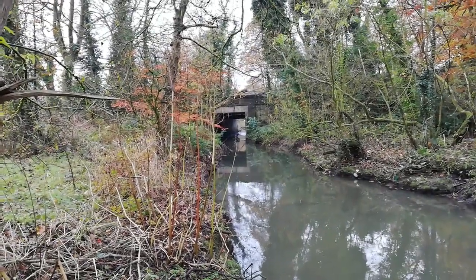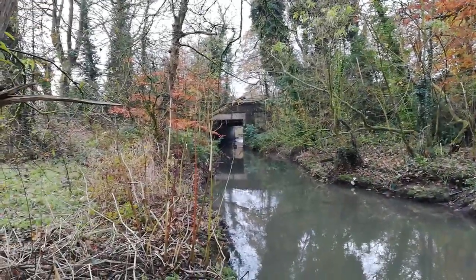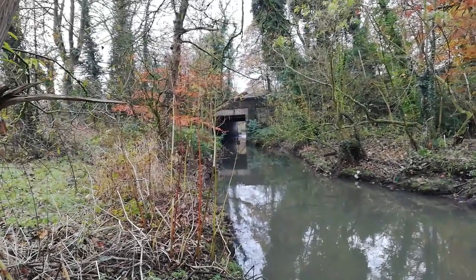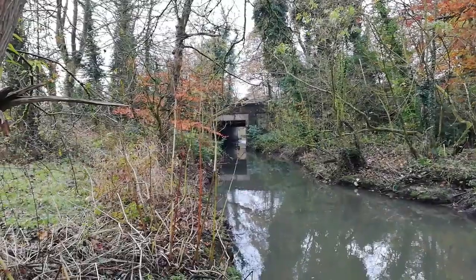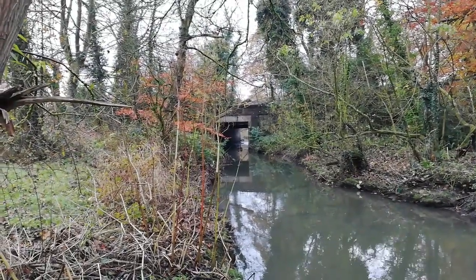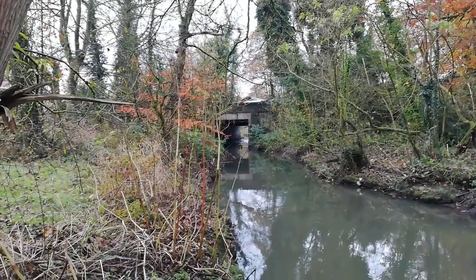I have just been over there, had a little look at it, and believe it or not, it's only about 4 inches deep, 200 millimetres at the most. It's not very deep, full of rocks, so it might not be that productive over there, I don't know, but anyway, give it a go.